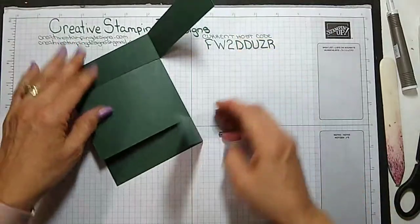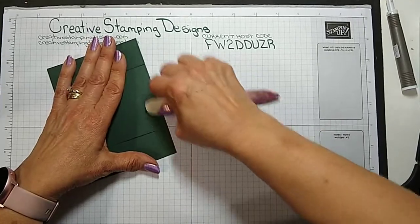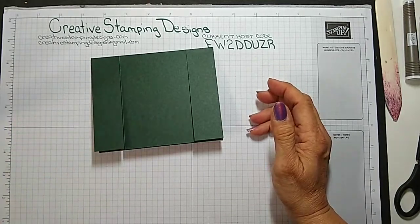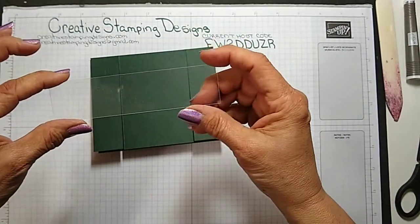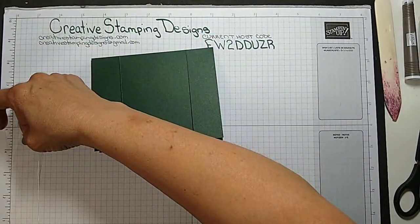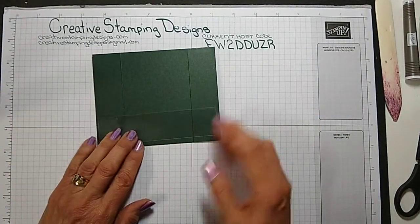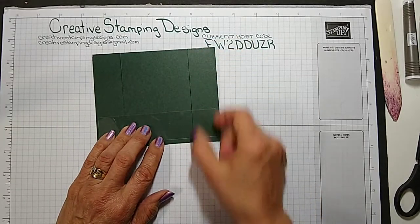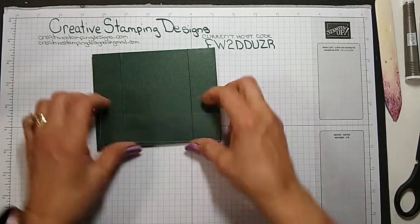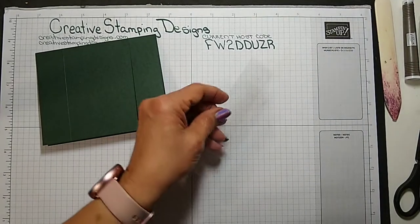Now comes all the decorating. Okay. Just give this another little score. Okay, so I'm going to start with a piece of a window sheet that is cut, I believe it's 1 1/4, and I don't want it to go all the way to the edge because I have panels that I'm going to put here and I didn't want it to stick out, so I cut it to 5 1/4. So it's 1 1/4 by 5 1/4, and I'm just going to use a little bit of Stampin' Seal just on the edges.